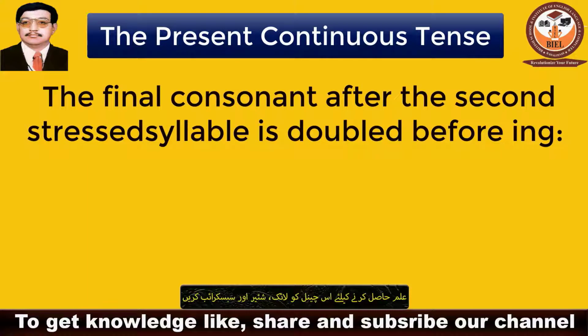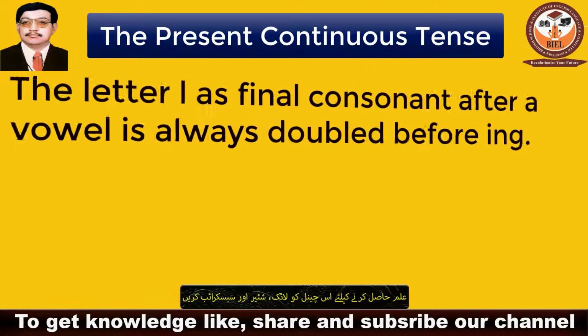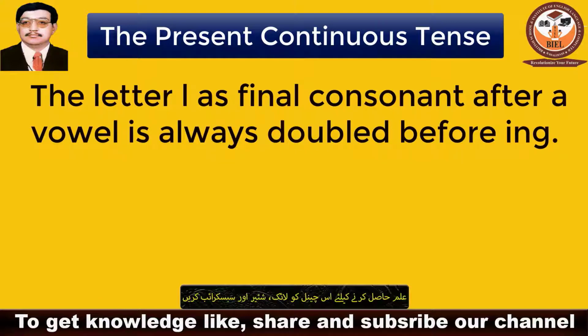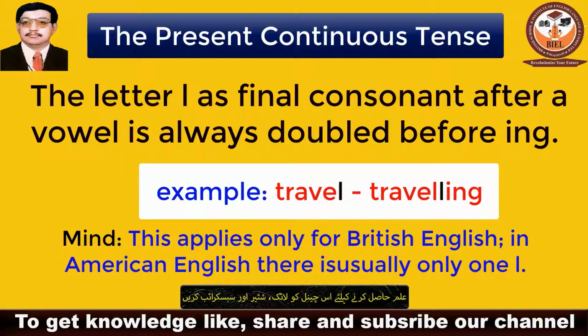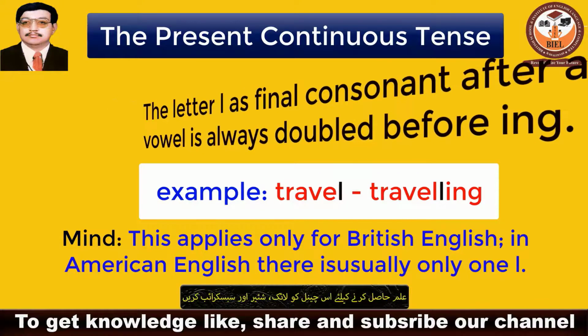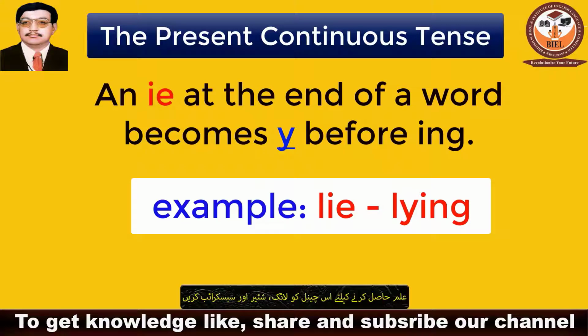The final consonant after the second stressed syllable is doubled before ing. Example, begin, beginning. The letter L's final consonant after a vowel is always doubled before ing. Example, travel, travelling. Mind, this applies only for British English. In American English there is usually only one L. An IE at the end of the word becomes Y before ing. Example, lie, lying.